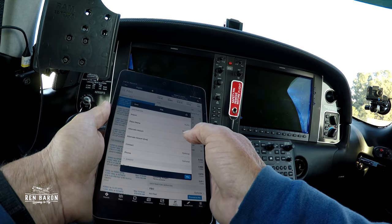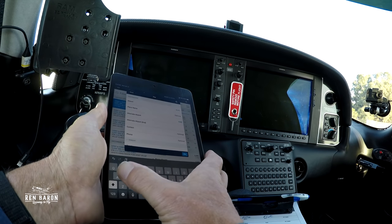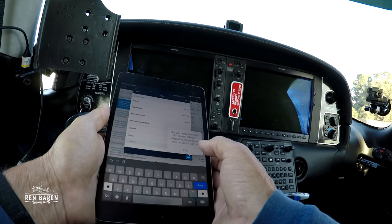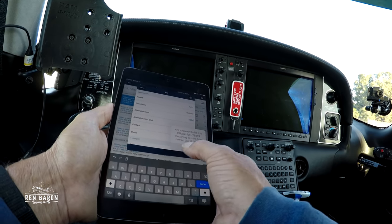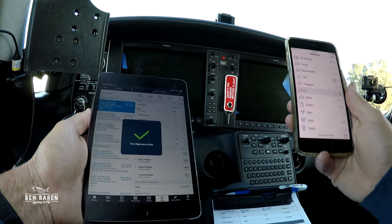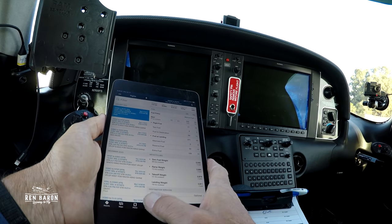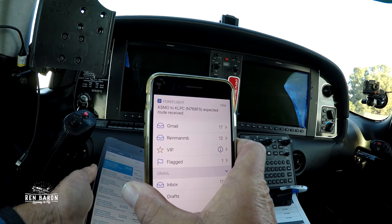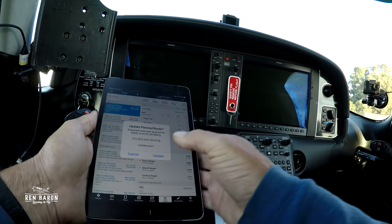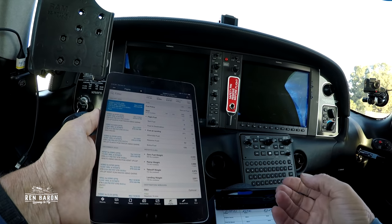Let's put KSBA as our alternate airport, it's the one just short of Lompoc, just in case. Are you ready to file this flight plan for N768 Foxtrot Sierra? Yes, I am. File. And now my flight plan is filed, and shortly I'll be getting an email or a text message on my iPad. And there it is, you can see it right there, KSMO expected route received. That means I'm likely going to get the route that I asked for. It says here, do you want to update your route? Yes, we're going to update that route.